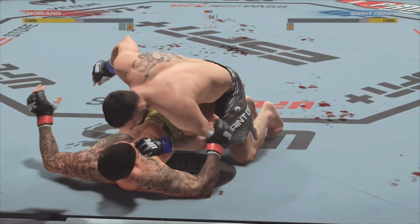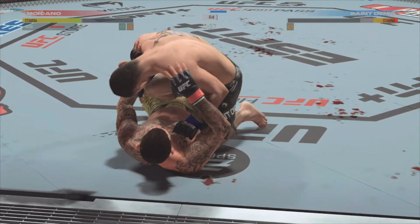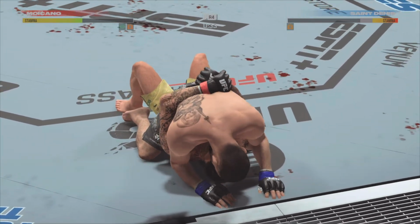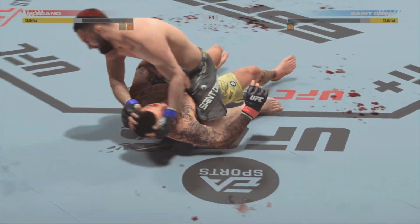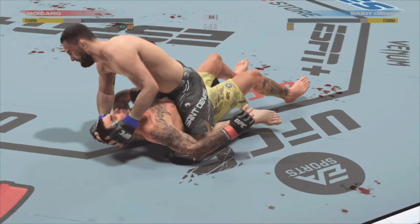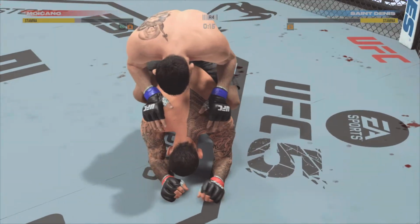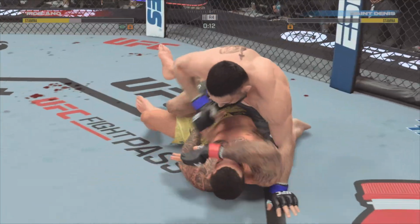Really doing a nice job getting these shots home on the ground. Oh, and there's another ground strike for good measure. There it is. Now he's going to mount. All right, 20 seconds to go in the round. Gonna try to take his opponent's back here, and he does.